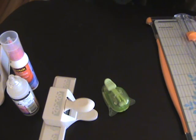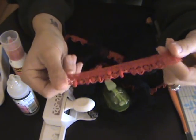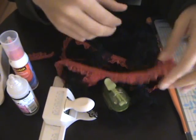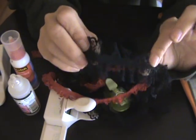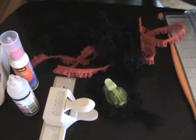Next would be lace. I love, love lace. Most of my lace I get from Frog Feathers on Etsy. And this black one, I don't know if you can see, is the double-edged lace, and it's stretchy. So I love Frog Feathers lace. I love, love, love it.